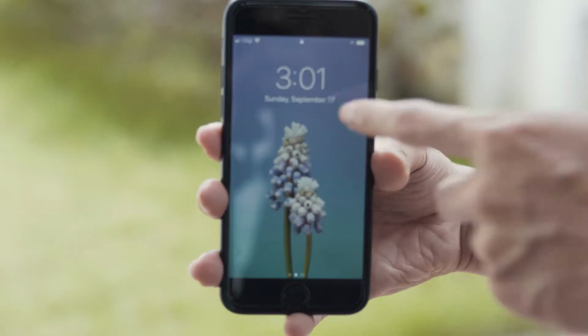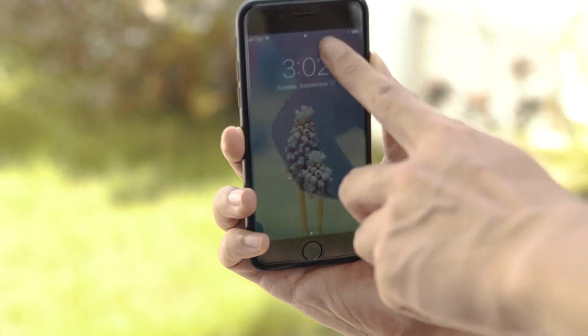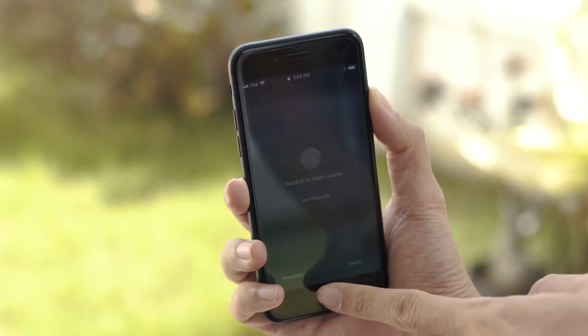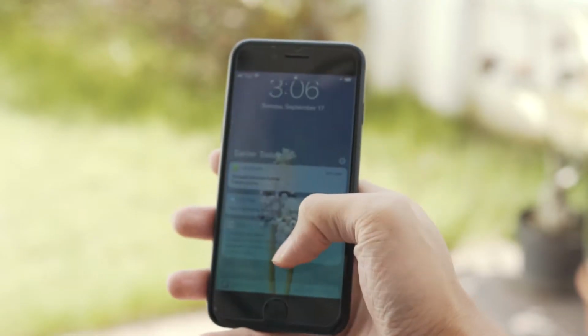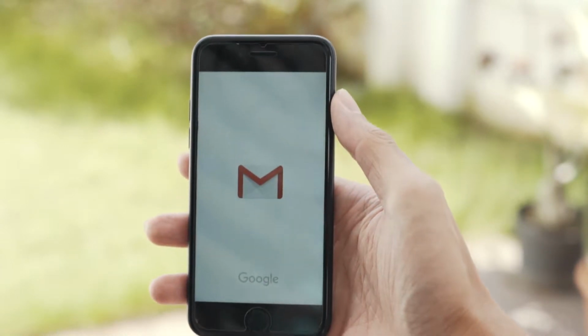But should you update? Let's walk through some of the major changes in Apple's latest software. The first big change for the new software is how it looks and feels. On the redesigned lock screen, you can no longer swipe from the top to access your notifications. Instead, you swipe from the bottom. You can simply tap on your notifications to open them, and there's a new unlock interface for that.